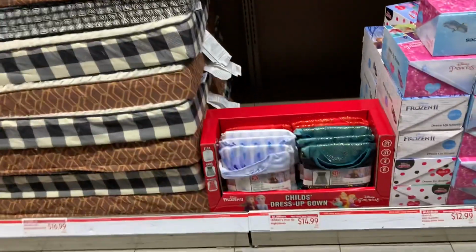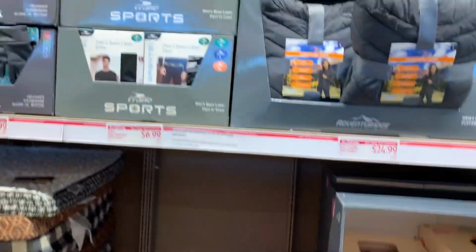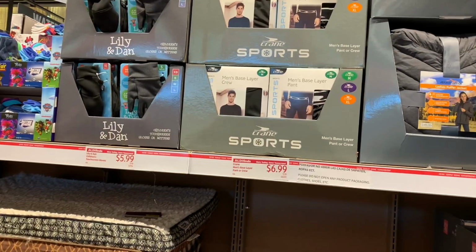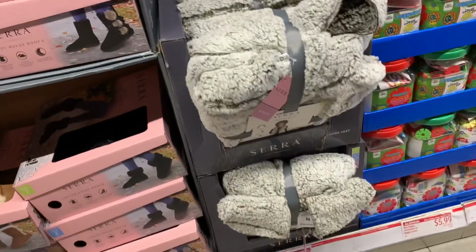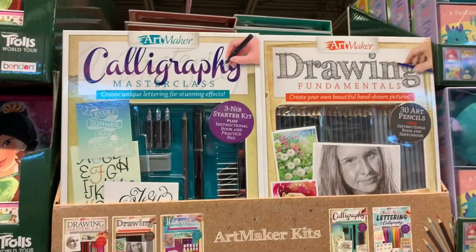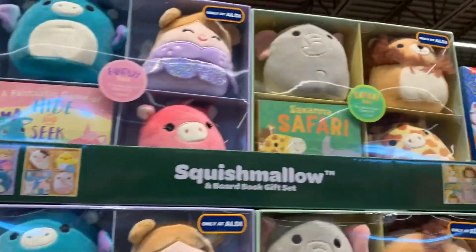Sorry. Gowns. Little girl dress up shoes. Boots. And a puffer jacket. Cool. Layered pants. More boots, socks, gloves. Vest, ladies' vest. Nice. What are those? I don't know. Cleaning sets for children. And drawing sets. Activities for kids.